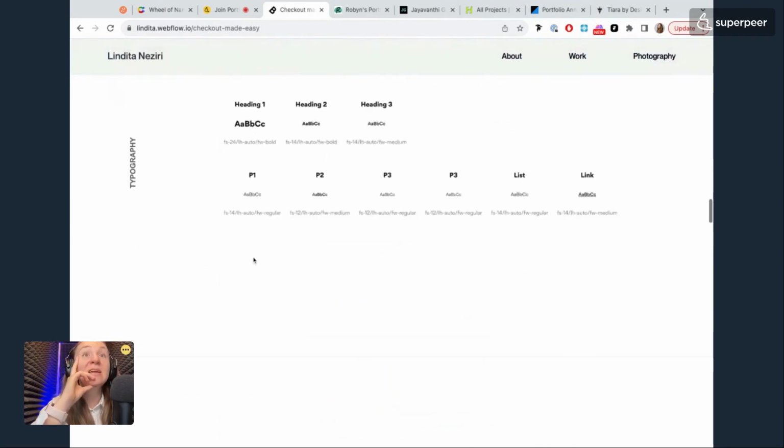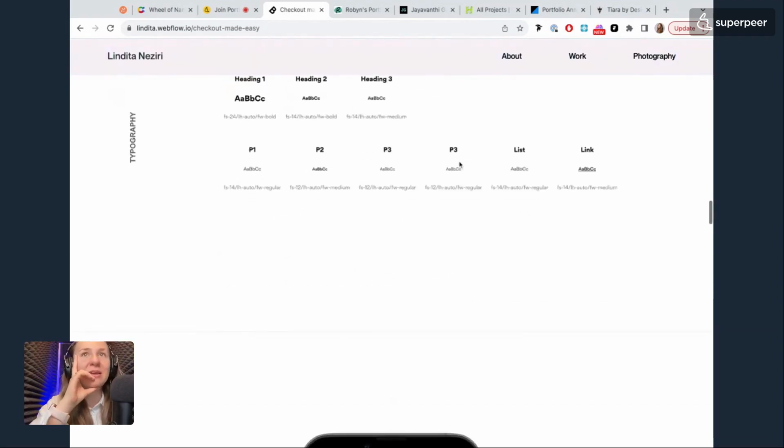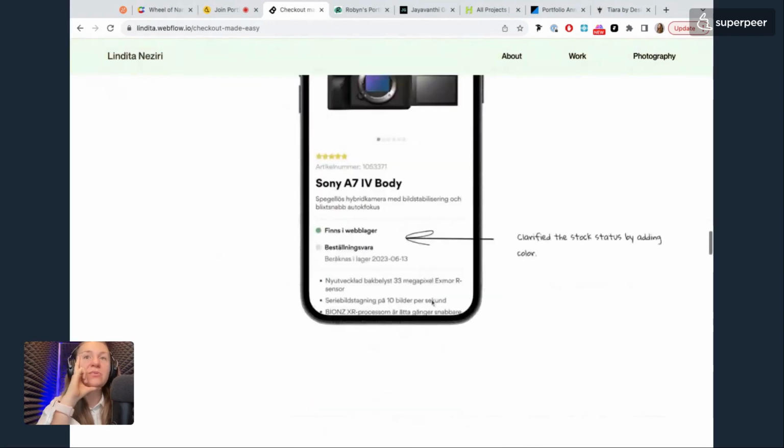Even you don't have to repeat the same, like this is 12 pixels. It's enough that you make it bold and clear and I will understand that 12 pixels is big enough, but here I can just read anything. And this one is actually really nice that you have arrows and specify and clarify the stock status by adding color. This is really cool.